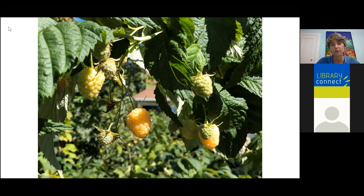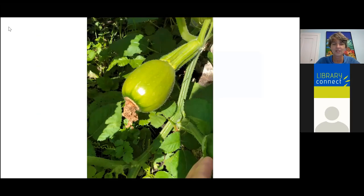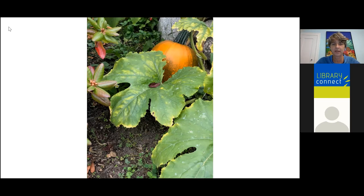So when the yellow raspberries and the blueberries are growing together, this is what we get, bowls and bowls of yellow raspberries and blueberries. So my kids are happy. Also on the boulevard, we planted a few pumpkin plants. They didn't grow super well this year, but that pumpkin there in August turned into this pumpkin there. I took that picture this morning.